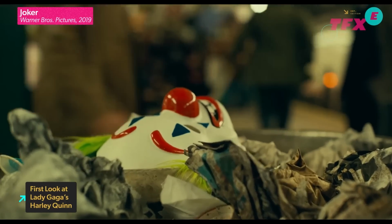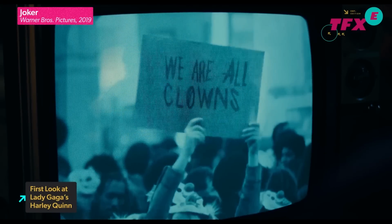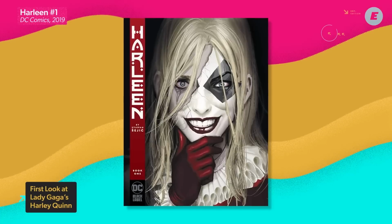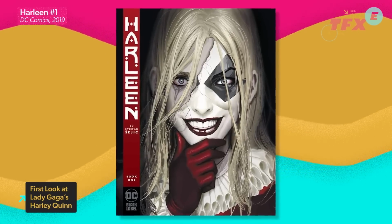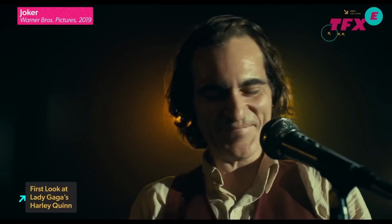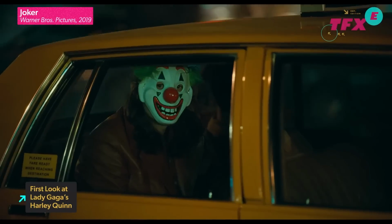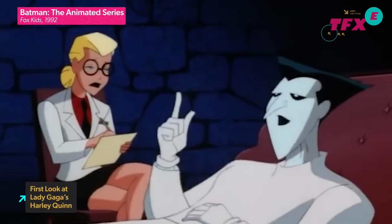Now, looking at this version of Harley Quinn, and given the more grounded and dark tone of the first Joker movie, it kind of reminds me of DC Black Label's Harleen, which explores Harley Quinn's past before the makeup and mallet, diving deeper into how her abusive past affected her and how the Joker was able to manipulate her. Now, it's a really interesting take on her origin story, which feels more mature than what we've seen in the Mad Love episode of Batman the Animated Series.